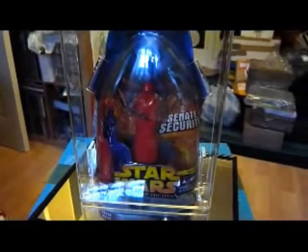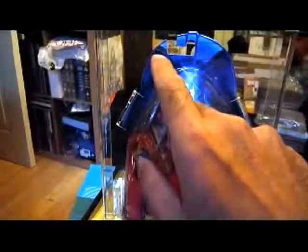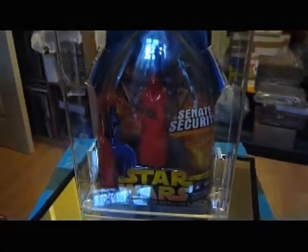So there you are, the red guard. Got an 80 because if you look just there, there's a little crease just around the sort of hanger thing. Cool figure though.